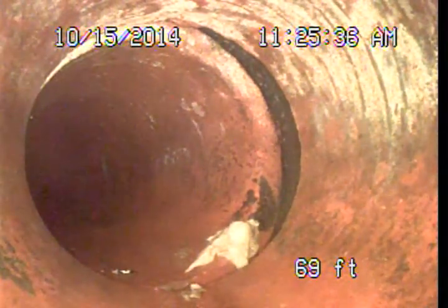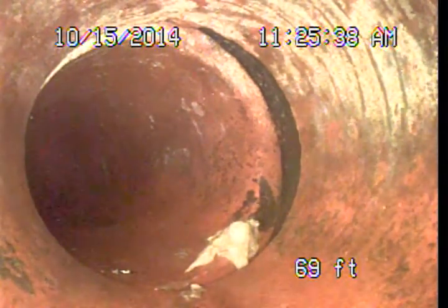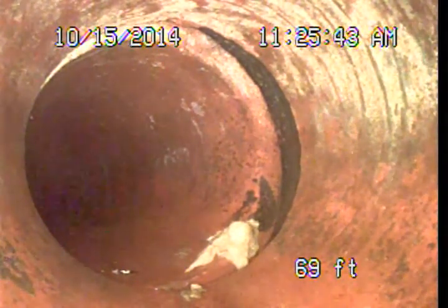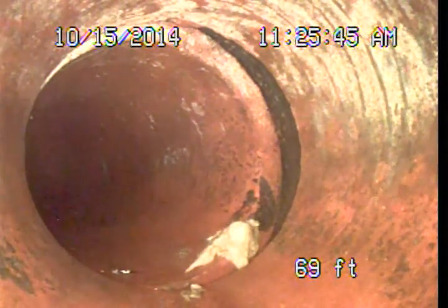I don't believe this is actual movement. I believe this is just because the elbow wasn't the exact curve or turn, so those sections of pipe on the ends didn't line up exactly. But it does create a little bit of gap here that can catch debris, so it's something that should be monitored.